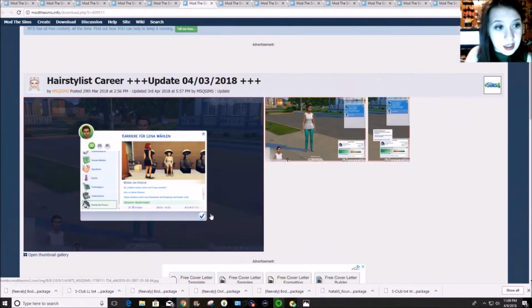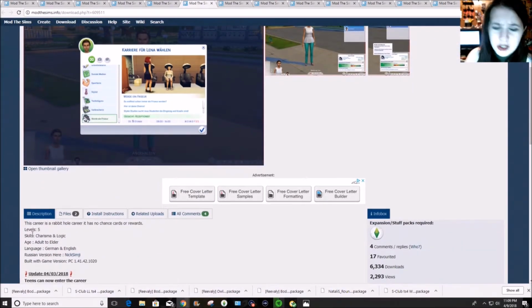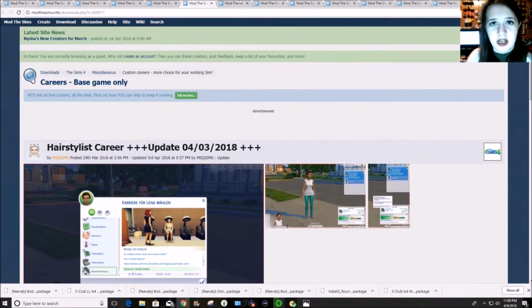So I'm getting this. Then there's the hairstylist career, which has definitely been recently updated. It was only updated like 6 days ago. I think this one actually only has 5 levels, which I'm not sure if there's any other career that has 5 levels. And it does mention you can now have teens in the career, but it suggests that you have the mod for the child and teen can quit and rejoin school. But when it comes to my teens, some of them do get jobs, but I'll just worry about the jobs that they can actually get. I'm not too worried about them getting a hairstylist career.